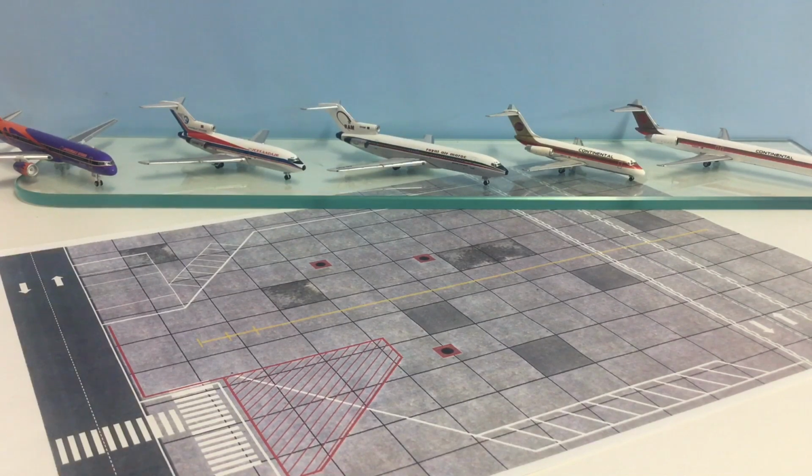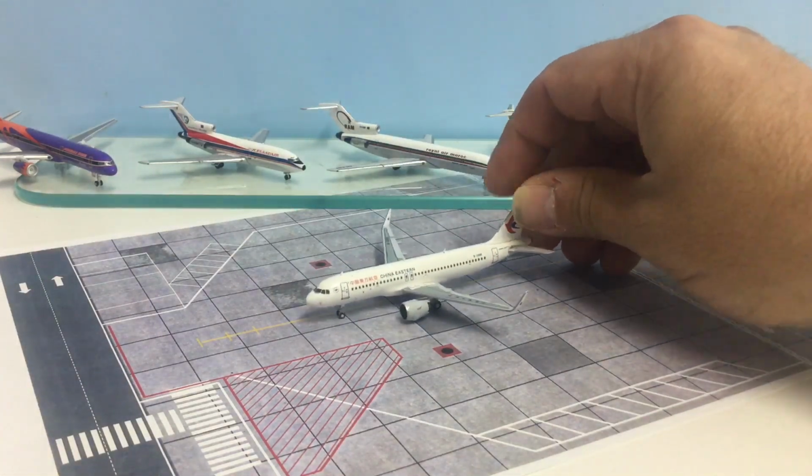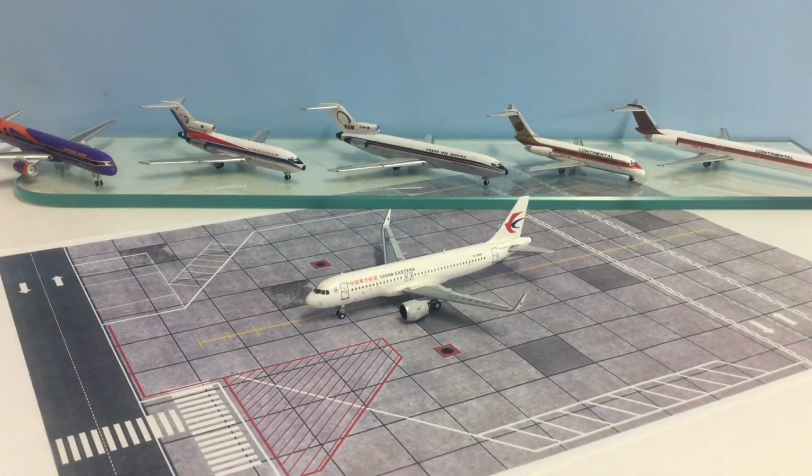So we're going to look at more molds than you can see in frame here, and in fact I'm going to start with the most modern of these, which is the Airbus A320. Now the A320 is amazingly common in service. Obviously it's also hugely common in 400 scale, and almost all the manufacturers have one of these. Now it should be easy enough for NG to create themselves an A320 since they've got an A321.